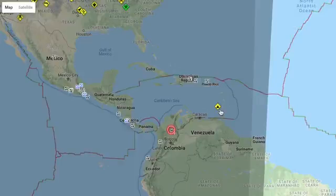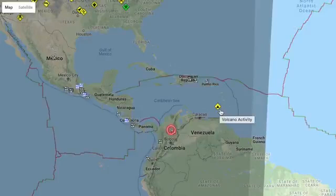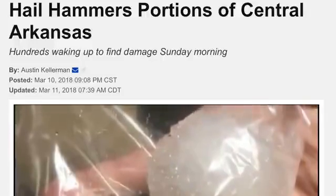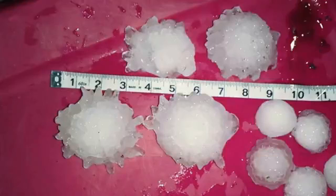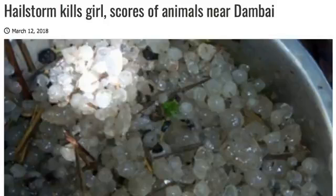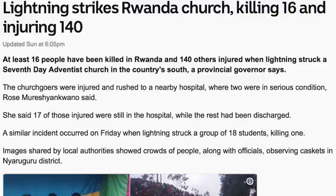Meanwhile, the Kick 'em Jenny underwater volcano is showing signs of increased activity in the Caribbean, a fun reminder of the other concern beneath our feet. As for concerns above our heads, here are some of the photos of hail that hit Arkansas over the weekend. We are very lucky no one was killed there. Africa wasn't so lucky as a storm system rolled through multiple nations, killing livestock and people, and also bringing deadly lightning, including one strike during church mass that killed 16 and injured almost everyone inside.